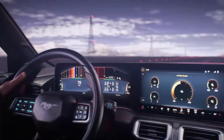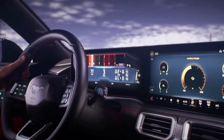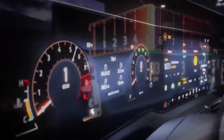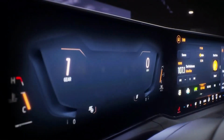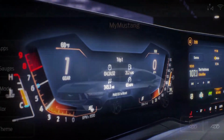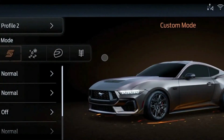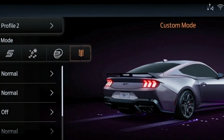It's a single piece of glass that houses two large displays, one for the all-new digital cluster and one for the Sync 4 center stack. Look at the craftsmanship, the fine materials used, the big, large piece of glass. Isn't it gorgeous? Absolutely. Thank you. Yeah, it looks good. It's elevated, right?